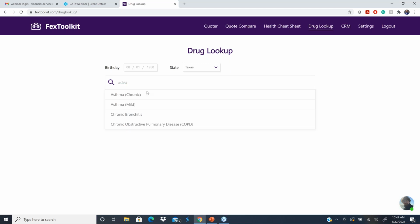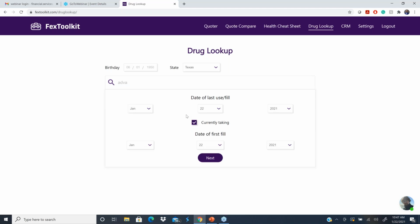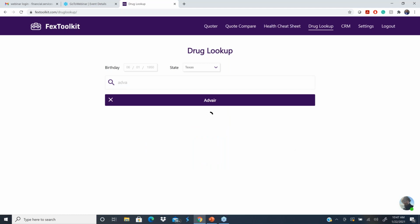What are we taking it for? Chronic asthma, asthma mild, chronic bronchitis, or COPD? Let's say chronic asthma. Okay, we got chronic asthma. Are you currently using it now? Yes. Okay, so we're going to leave this first date alone because they're currently taking it now. And Jimmy, when did you first start taking this medication? How many years ago? Two years ago. All right. So guys, I'm going to put in 2019. I'm going to click next.